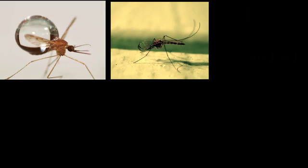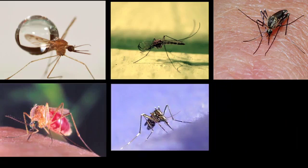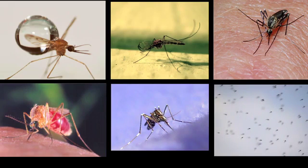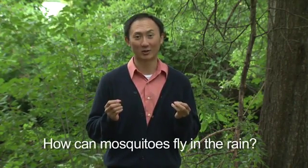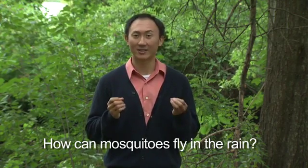We can also start to understand how weather affects the flight patterns of what's considered the world's most dangerous animal, as mosquitoes are responsible for the spread of malaria worldwide. However, very little is known about how mosquitoes behave in different weather conditions, such as precipitation. Today, we will ask the very simple question, how can mosquitoes fly in the rain? This will require some knowledge from both biology and physics.